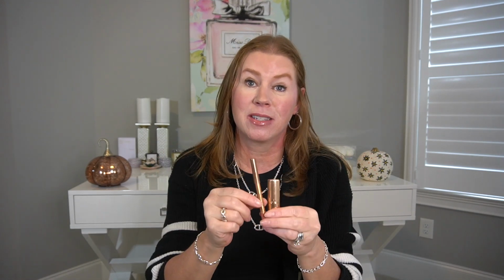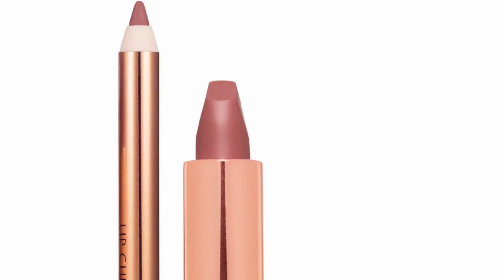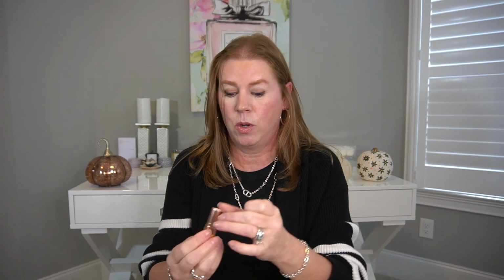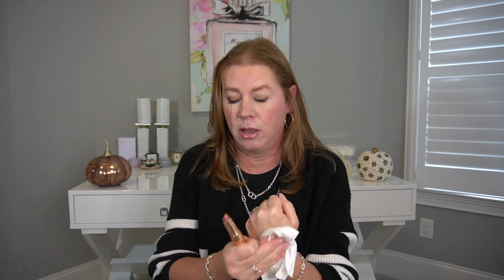So let's move on to some more Charlotte Tilbury. I picked up the Pillow Talk set last year, and you get a lip liner and you get the lipstick, and the color that I got is just, it's Pillow Talk. So I'll swatch this for you. This has been one of my most used colors all summer.